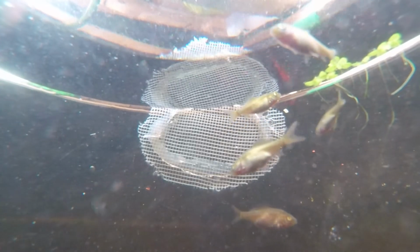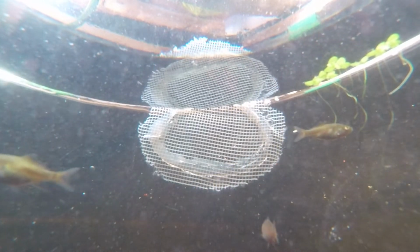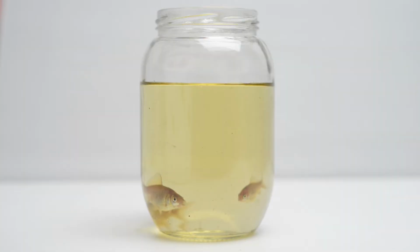So far I had goldfish in all iterations of the system. This is currently the 3rd system I built, and in all of the systems I had goldfish reproduce. I take this as a sign that the water quality is good and the fish like their environment.